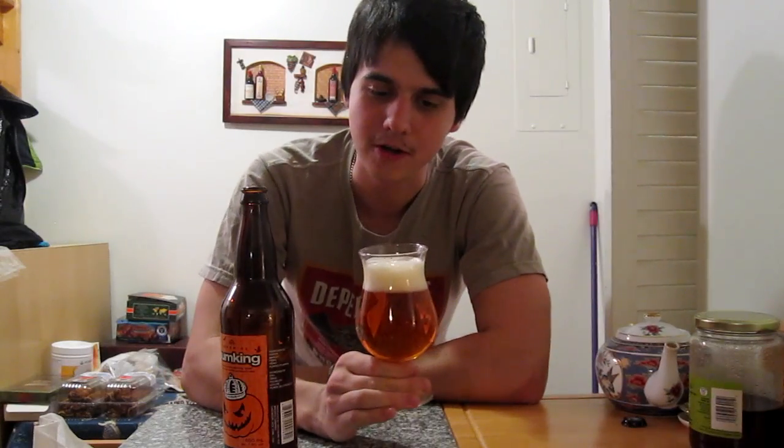Oh, this is very, very interesting, and it doesn't smell like most pumpkin beers I've had so far. Loads of that, as a child, I remember having pumpkin. It was sort of a porridge kind of thing I had. My grandma made it, I think. That's what it smells like.